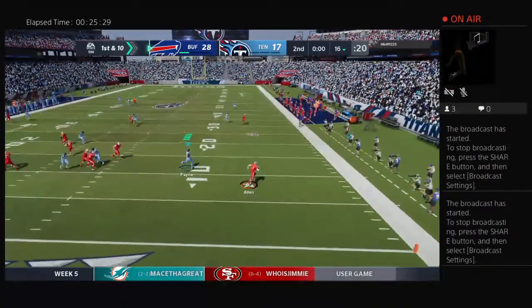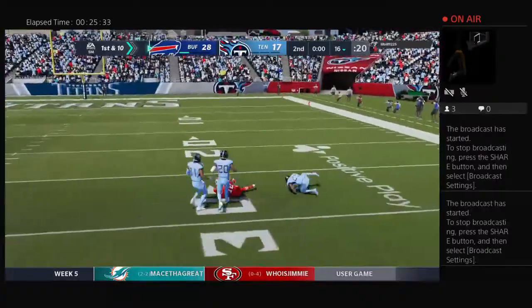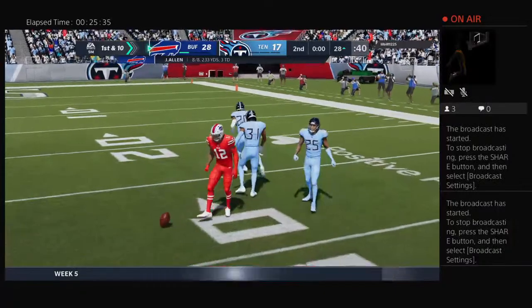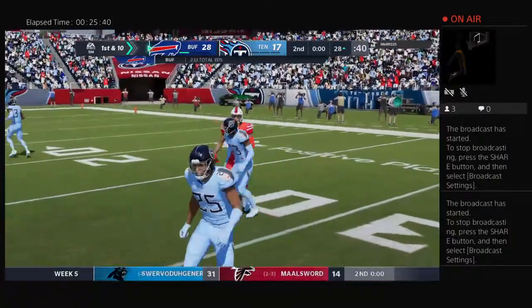Eluding the pressure right. On the run, he'll let this go deep right side. And this will be caught at the 30. And he takes it all the way down to the 28-yard line.